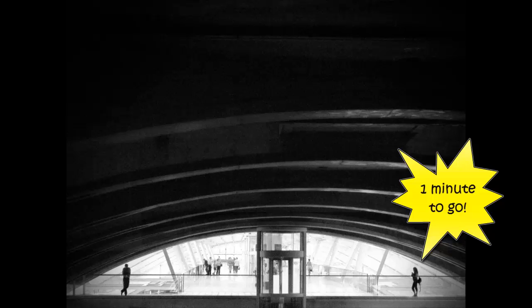Well, I know we're running out of time, but this is so interesting. I find that elevator door is almost holding up those arches, and then you go through into this beautifully lit area, so it's quite a contrast. Emerge out into the light. Into the light. Okay, and the third one.